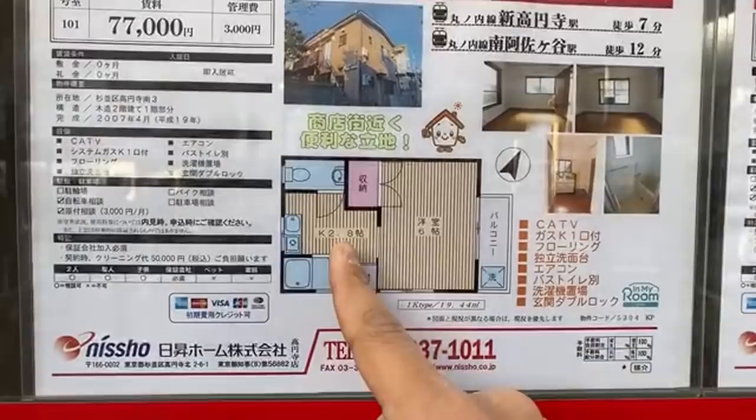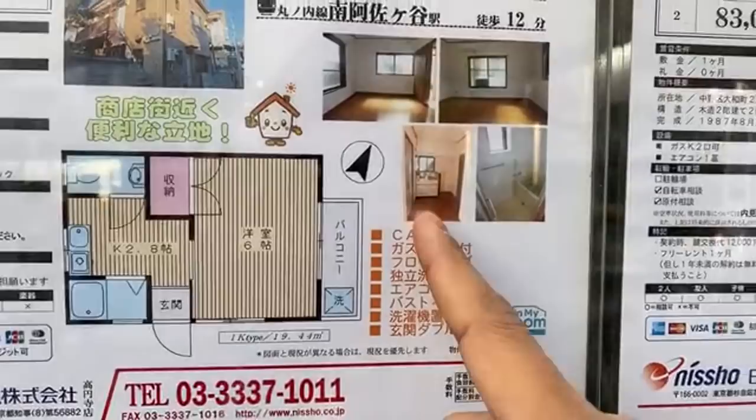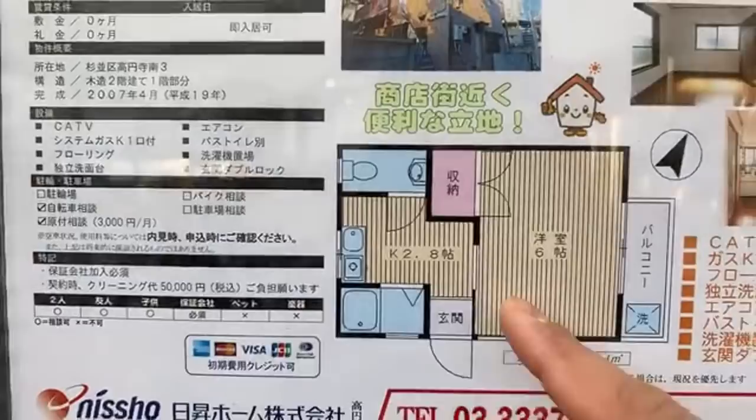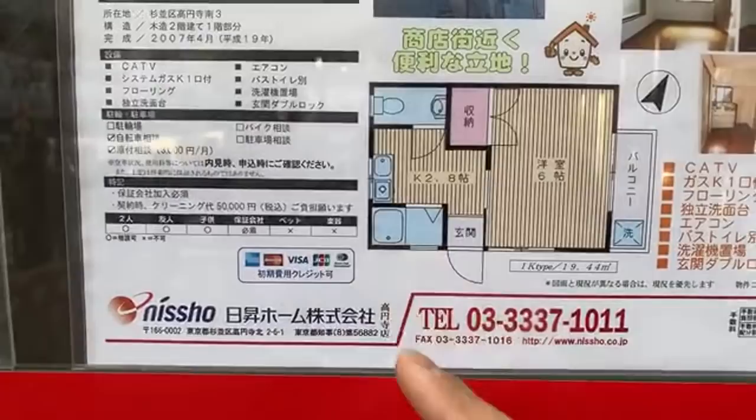And then you have another one. This is the kitchen. It's 2.8 tatami. That's really small. I think two people cooking in here is really tight. It's probably got one burner. And then look at the bathtub, it's ridiculously small. The bathtub and the toilet are separated. This is one of these small old bathtubs.